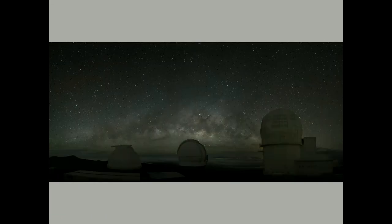And I did this panorama. This is a six-frame panorama as you're going left to right.